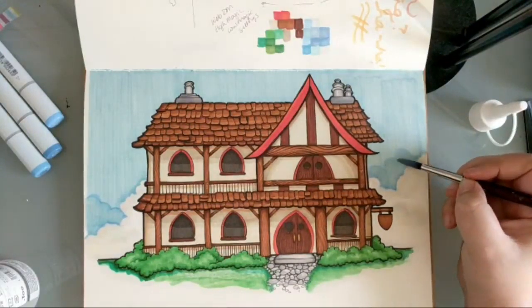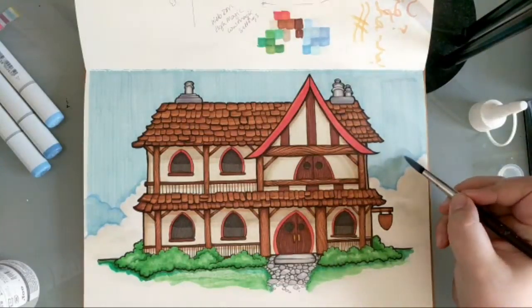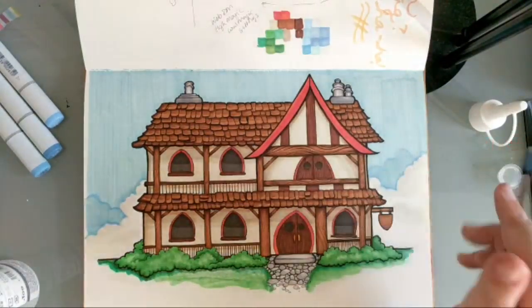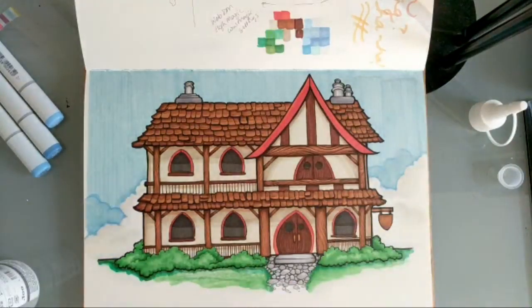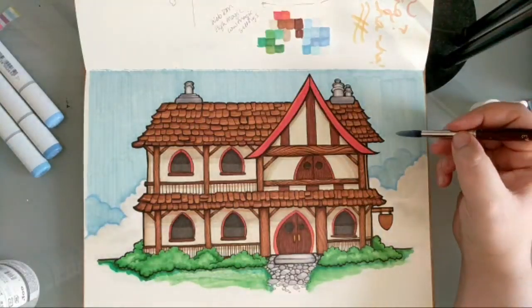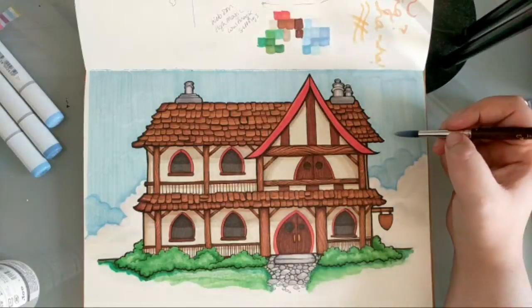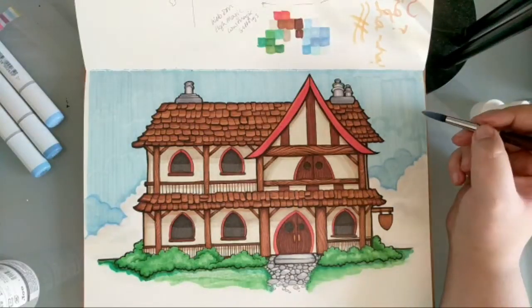So one of the things to pay attention to when you're working with the coloring fluid like this is that it will push the existing color in your marker out to the edges of wherever your space is wet. And you don't want those lines to end up crowding into other areas, which is why I was trying to be more careful over here where the roof is, because I don't want those colors to start competing.